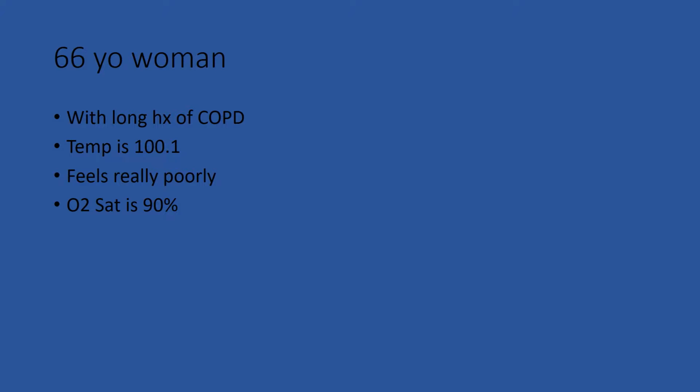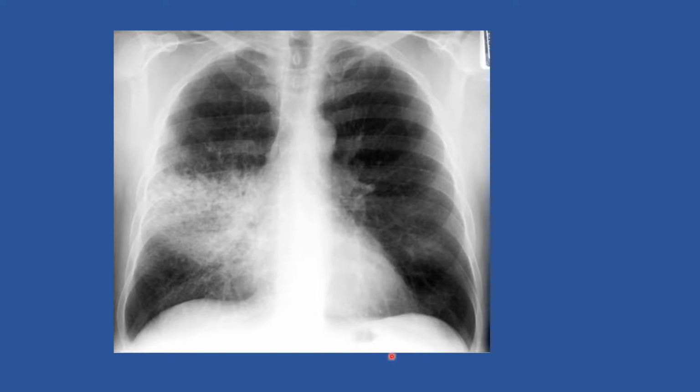So the first case is a 66-year-old woman. She's got a long history of COPD. She's got a little bit of a low-grade temperature, and she's feeling kind of poorly. O2 sat is down. You just decide to get a chest X-ray. Chest X-ray shows a pretty dramatic infiltrate here.